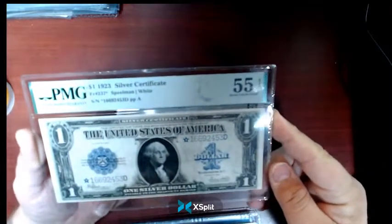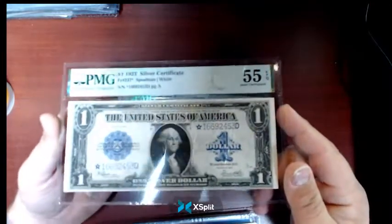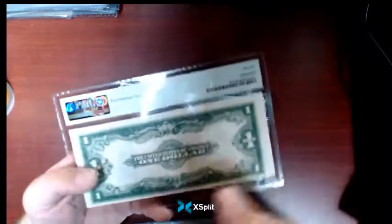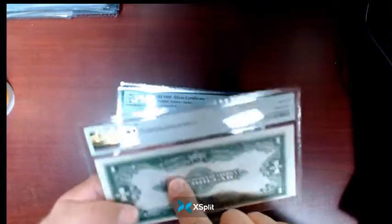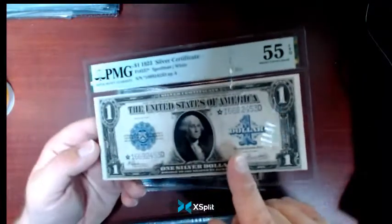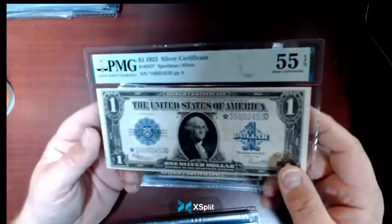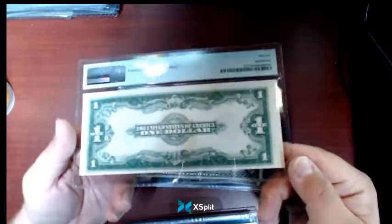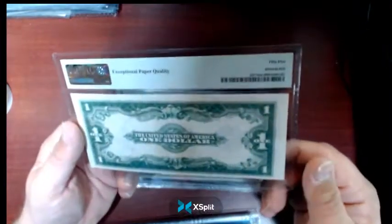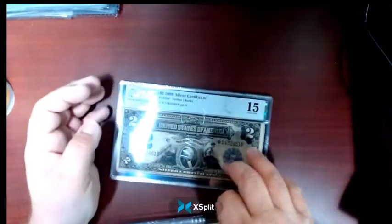FR 237 star, 1923 $1 silver certificate, 55 EPQ. Lots of eye appeal. The grade is 100% accurate. It is a two-bend AU. There's one here and one here, but it's not enough to break the ink or break the fibers of the paper. It's more noticeable from the back than it is the front. Still a great note. Should slip into a collection very easily.